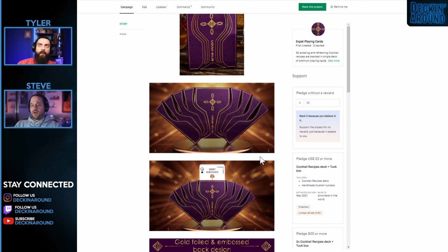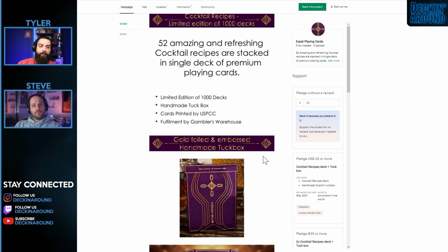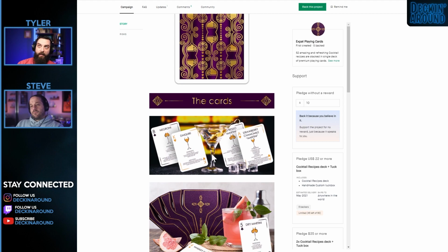So, and here's the other thing too, and this is a red flag to me. USPCC does not do gold foil. This is a red flag to me from the jump. USPCC will do Metalux. Metalux can only have a single color back design, which means you are getting gold foil and nothing else, not gold foil and blue and purple ink. So to me, that immediately stands out as, how are you fulfilling this? How is this actually being printed? Is it going through USPCC? Are you going through Cartamundi and you misspoke there, or what's the deal? That is not a back design USPCC, with their currently advertised capabilities, would be able to fulfill. So immediate red flag to me there.